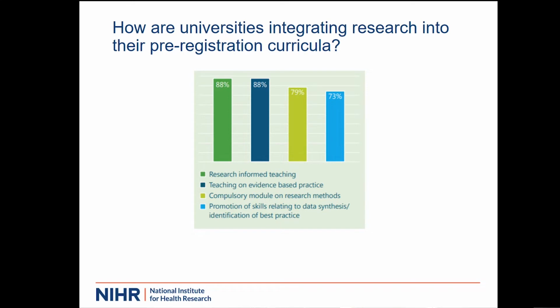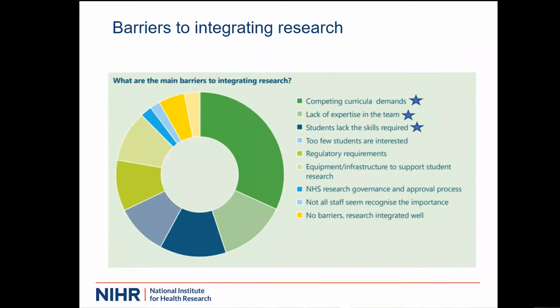So again, I'm just going to draw on some of the information from within the Council of Deans report, because the survey did highlight some really useful information as a starting point for us here. The most common ways that research was integrated into pre-reg curriculum was research-informed teaching, teaching on evidence-based practice and a module on research methods. But the survey found a big range, from 0 to 100%, in students having the opportunity to be engaged in primary research. And where they were, this is most commonly a literature review. What we've gone on to do is to find a slightly more practical, more experiential learning opportunity to enable students to get a taste for research.